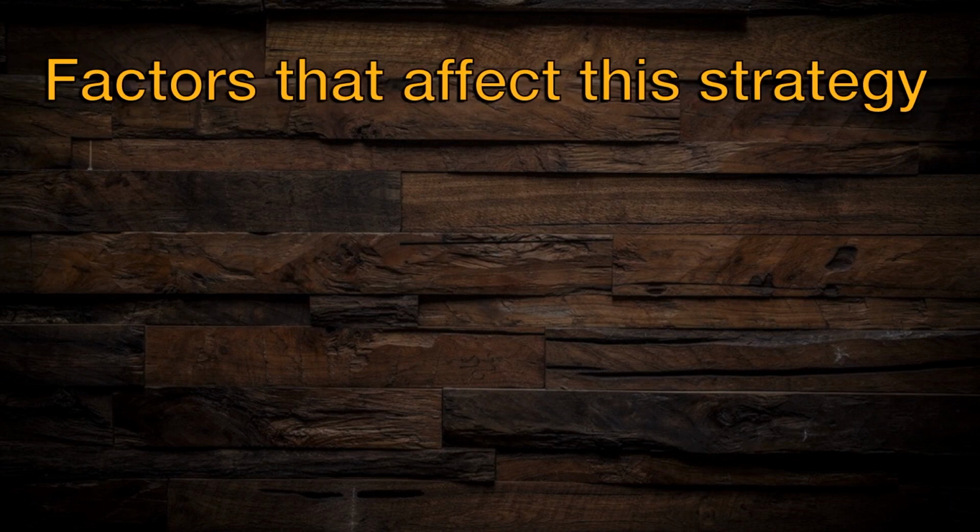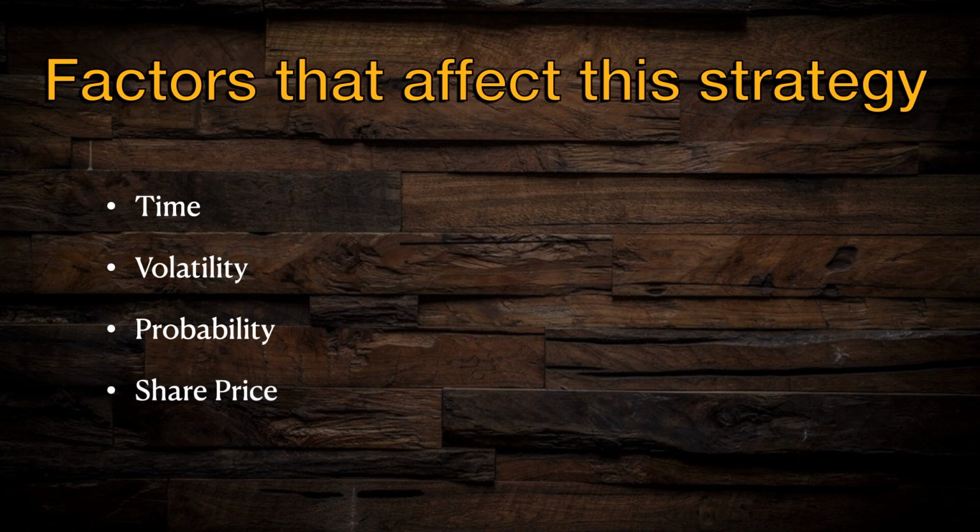Now that you've got an understanding of the basic structure of put credit spreads, let's take a look at the market factors that can affect this strategy. Single option contracts on their own are affected by time, volatility, probability, and the value of the underlying stock. As option traders, we can use the Greeks, delta, gamma, theta, and vega, to understand how the value of an option will be affected by changes in any of these variables.